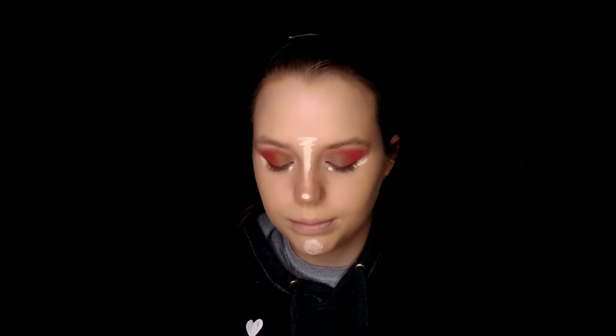Like, you don't need to put it everywhere all over your face. And then when it comes to concealer, I do just a dot on the inner corner, a few dots on the outer corner, nose, down the bridge of my nose, and then okay.